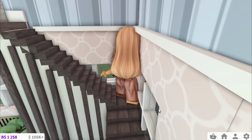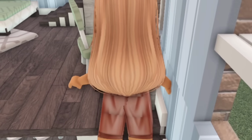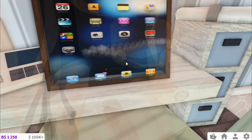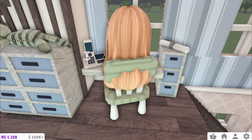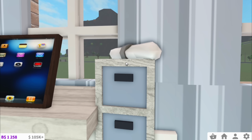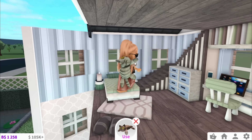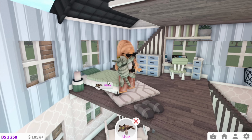And the moment of truth, do these stairs work? Oh, they actually do, kind of. So up here we have our desk with our 2016 iPad. I mean, look at those app icons. We also have our phone, and I don't know why I put a napkin here, just thought it'd be fun. We have our platypus, which we can go over to our little bed and play with. Sadly, you can't actually go on the bed, but you know.